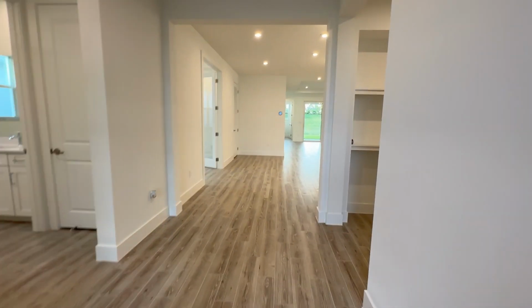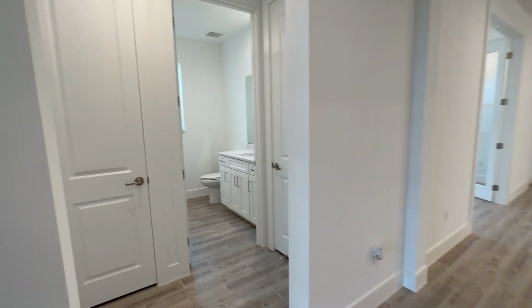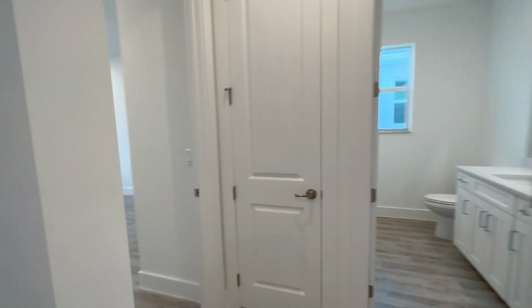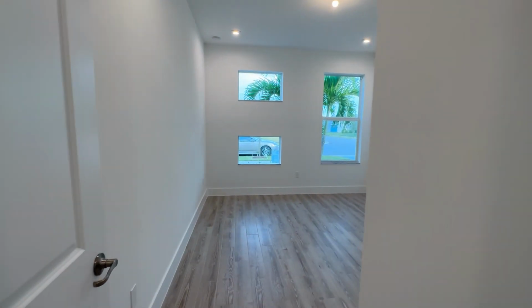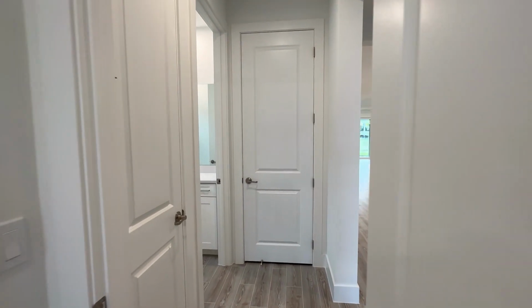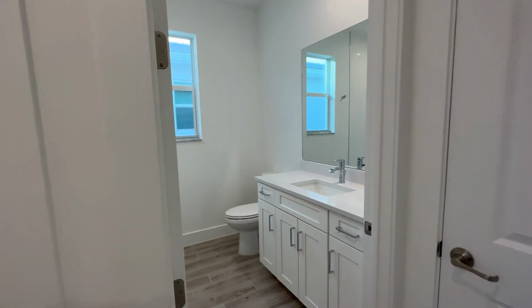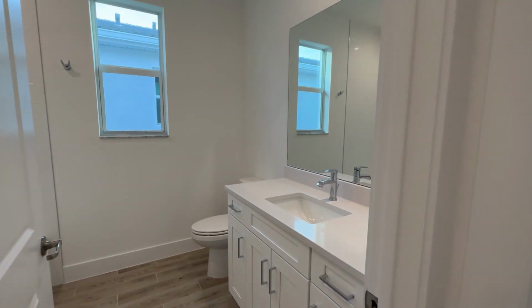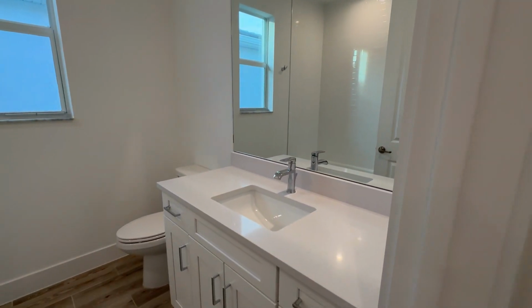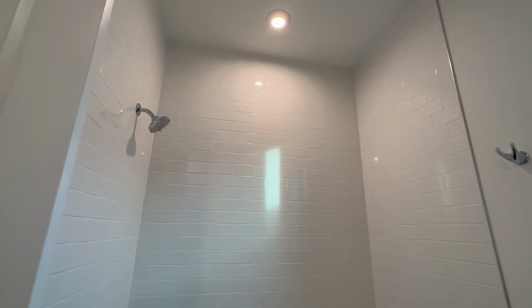And this is your entryway. So to the left, we have a guest room, and a closet here. And then in front you have a linen closet. On the left here you have a coat closet. And this is the full bath. White cabinets, lots of storage, and fully tiled bath up to the ceiling.